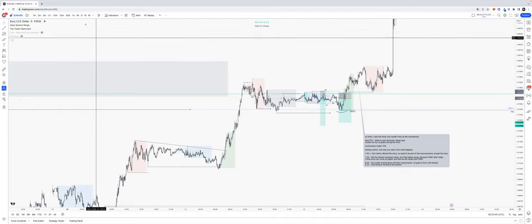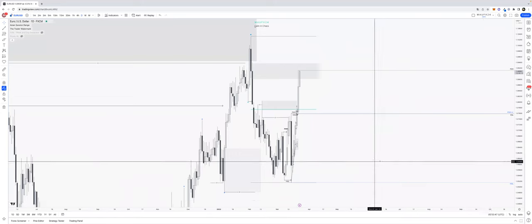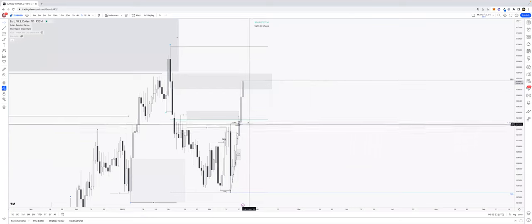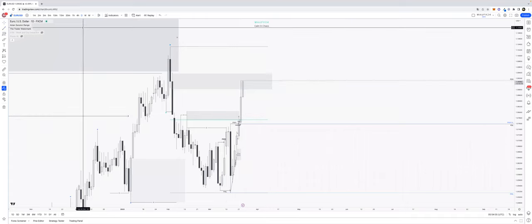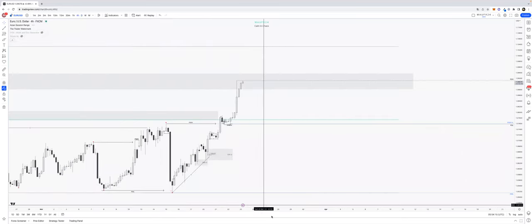Let's start on the daily. Hope it's not too messy. It's all right. So, yesterday's candle: we can see we took our previous daily highs over here. The previous daily high sits at this level, 7886, isn't it? Price takes it out. The day before, we took our previous weekly highs.